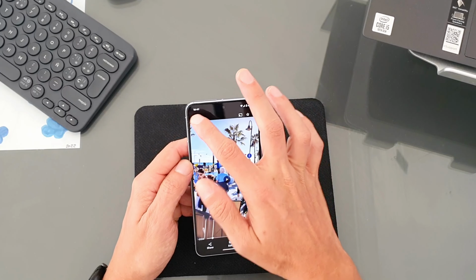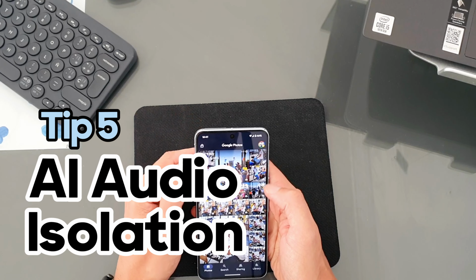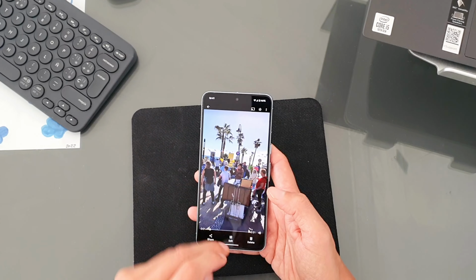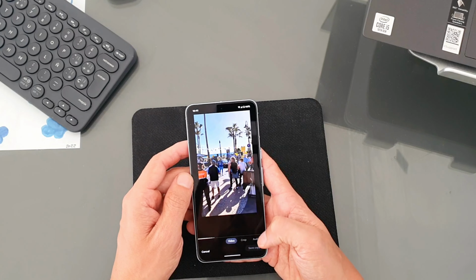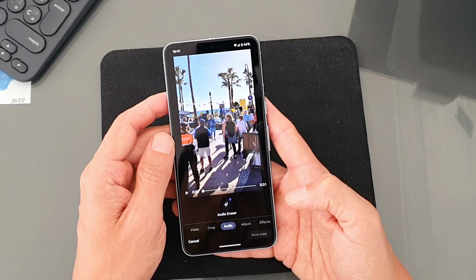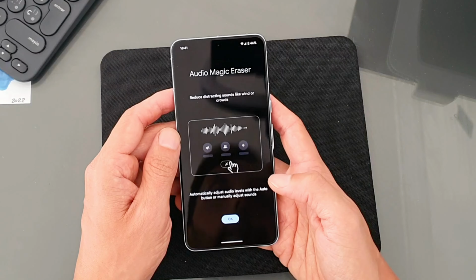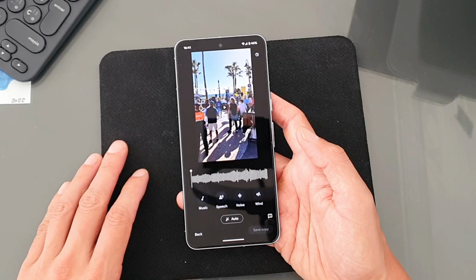So let's have a little look now at the video editing suite. And this is very, very cool. Let's say you have a video that has audio included, but it's a bit windy or there's a lot of interference in the way. What you can do is go to the audio, and the audio eraser will reduce distracting sounds like wind and crowds to isolate certain parts. So it's identifying the sound itself.